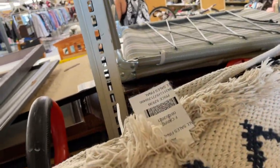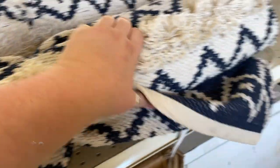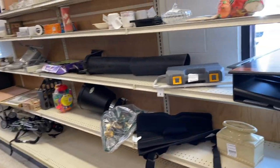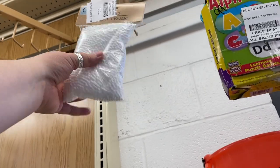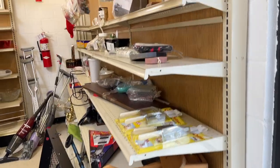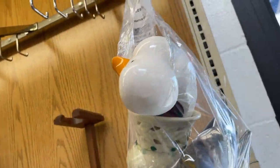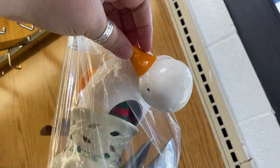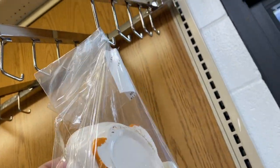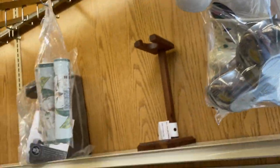I liked this. This was a big piece of carpet, a big rug. It was very pretty, but they had it zip tied. It's one of those things that I would have liked to have opened and taken a better look at. I don't know how legal that would have been. These little things are great for milk bottles. If you are a milk bottle collector, I'm not, but I was thinking, man, maybe I should buy that for something at the shop. This guy looked like he was going to fall out of his bag, so I was kind of stressing out about him hanging out like that.